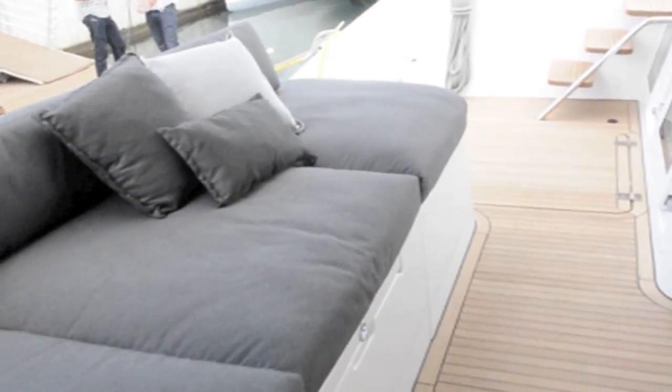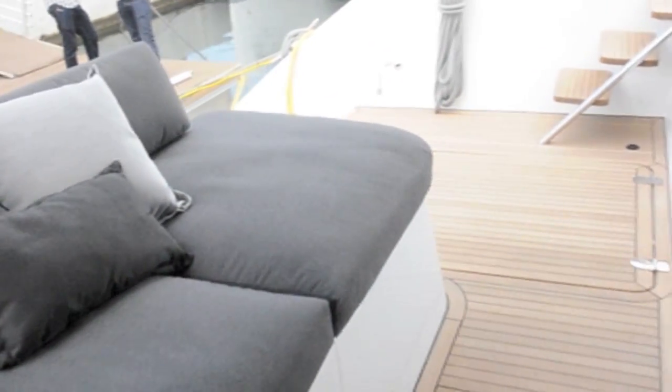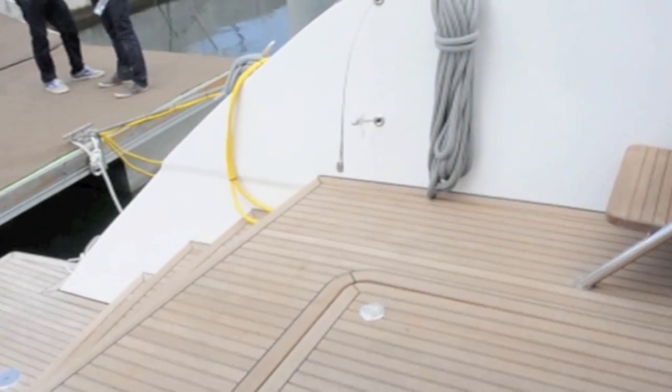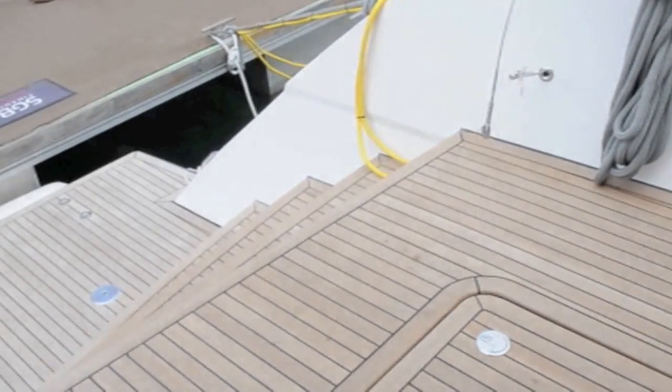This is a really competent cruising boat, but it'd be particularly comfortable cruising slowly, quietly, or at anchor, where that stability really comes into its own.